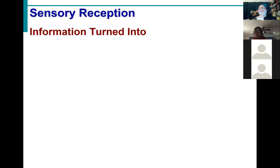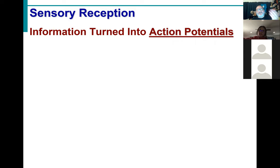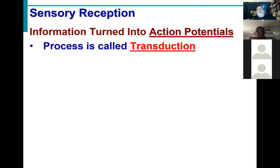All right, so as I mentioned, our first rule in perceiving sensory information is we have to take external stimuli and turn it into what again? The language of the nervous system. Which is? Action potentials. Absolutely. We have to convert it into action potentials. This process is called transduction. And what makes our special senses special is that they have specialized organs whose job is to take that information and convert it into action potentials to do this process of transduction.